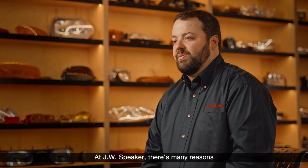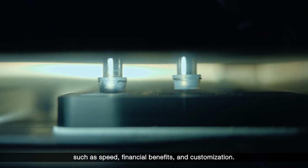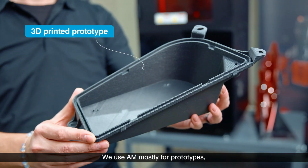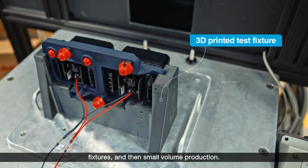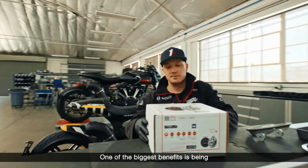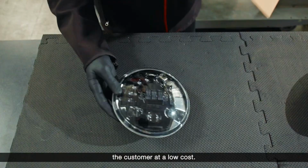At JW Speaker, there's many reasons why we adopted additive manufacturing, such as speed, financial benefits, and customization. We use AM mostly for prototypes, fixtures, and then small volume production. One of the biggest benefits is being able to customize parts quickly for the customer at a low cost.